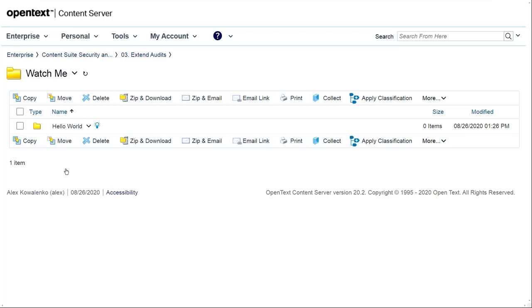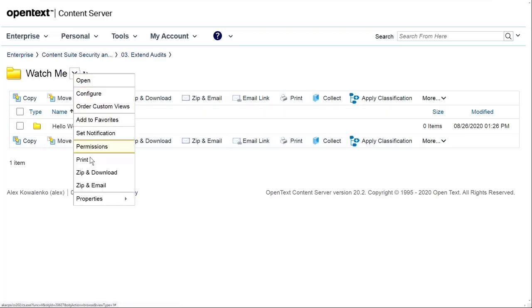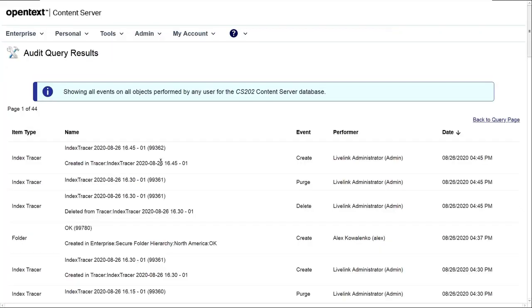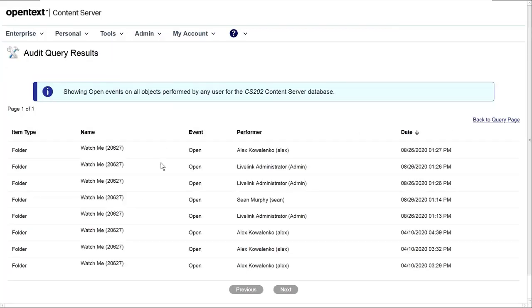Now let's take a look at the audit log to see what we can see. And look, we can see who has opened the folder, which is to say, who has accessed this location. Hey, Sean's been here, and Alex was here 4 months ago. Moreover, those who need to know can see who has accessed all locations of interest. Extended audits are totally configurable with the Cassia SPP to suit your specific needs.